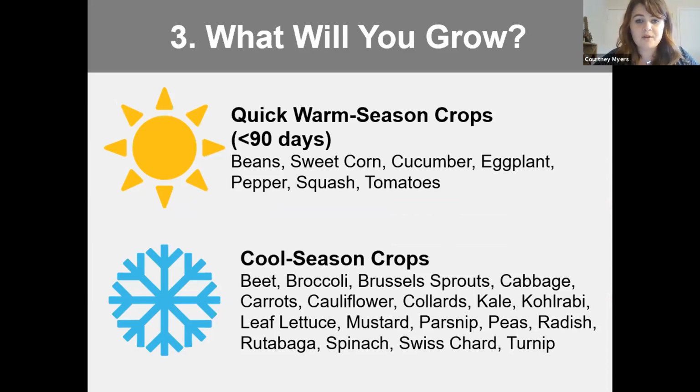So what will you grow? That's a big question for fall gardening. So we have the warm season crops and we have the cool season crops.